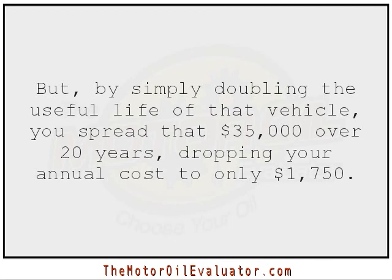But by simply doubling the useful life of that vehicle, you spread that $35,000 over 20 years, dropping your annual cost to only $1,750. Now, of course, some people might say, there's no way I'm going to drive my vehicle for 20 years. And that may be true, but the same principles apply. And quite frankly, with the economy where it is, there may be a lot of people that have to drive their vehicles for 20 years, unlike what's been in the past.